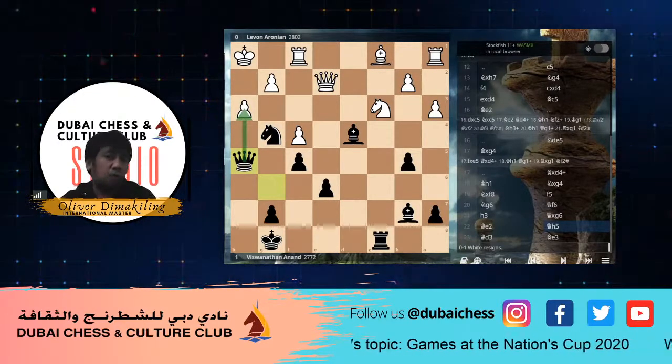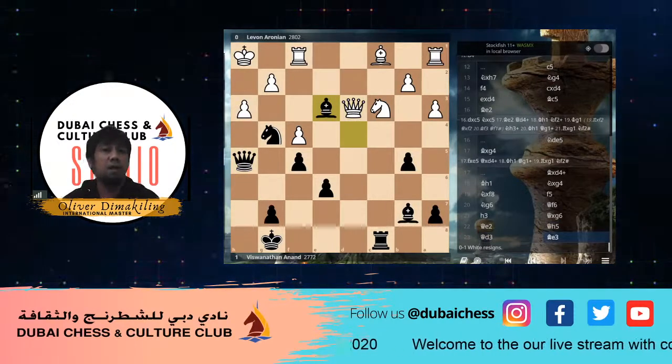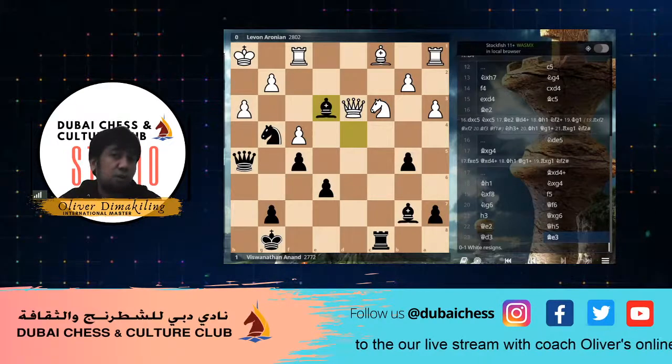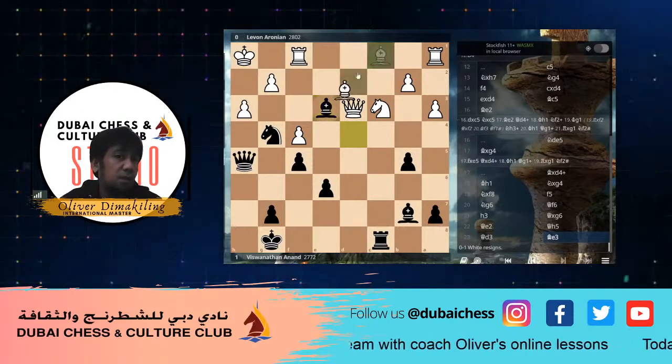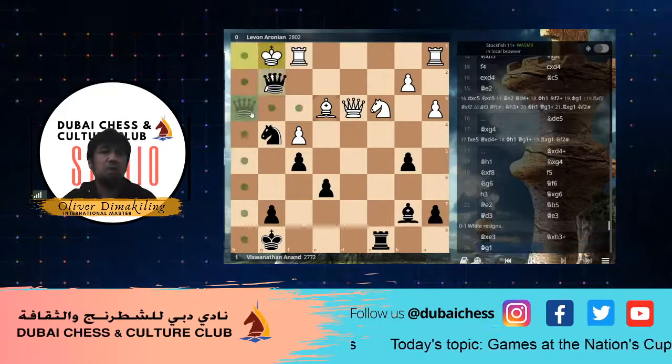So Levon went for queen b3, and Anand has a very nice bishop e3 blockade. Yes. Now if the bishop takes on e3, we have queen takes h3, and we have a mate on g2. All right.